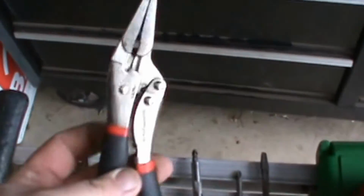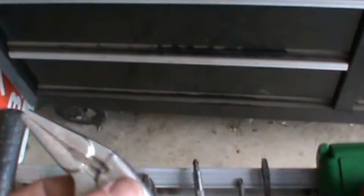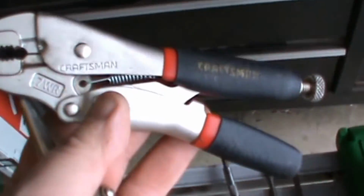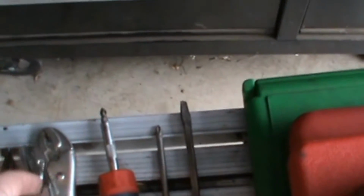Locking pliers, vice grips. These are Craftsman brand. Again, same thing. A regular set, curved or straight jaw, doesn't matter. These are just something that could get you out of trouble, help you change a bolt or two. Regular and needle nose.